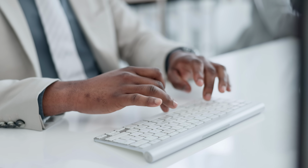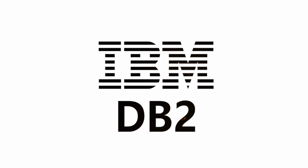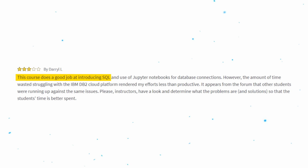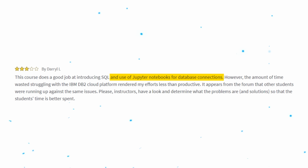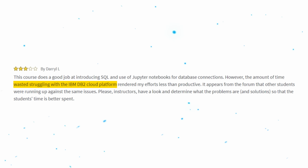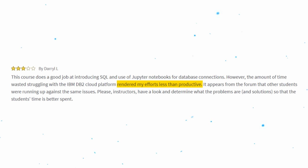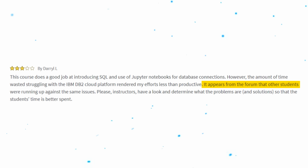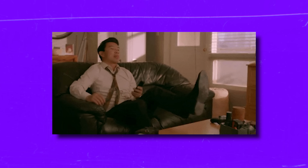On the other hand, some students say that they had a problem working with IBM tools like DB2 Cloud App. This course does a good job at introducing SQL and use of Jupyter notebooks for database connections. However, the amount of time wasted struggling with the IBM DB2 Cloud platform rendered my efforts less than productive. It appears from the forum that other students were running up against the same issues. So guys, keep that in mind and don't forget to do your own research. Or watch video reviews like this one, it could help a lot.